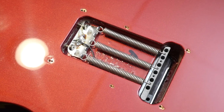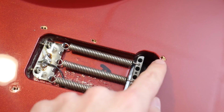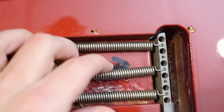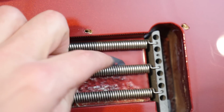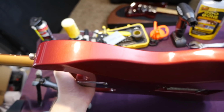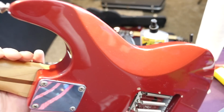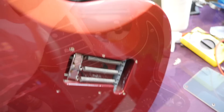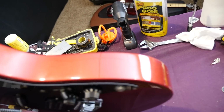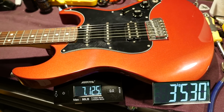However, looking back here, it seems like there might have been a different back plate on it at one point in time, or maybe they just messed up installing it at the factory, I'm not sure. It looks like we have an A written underneath the trem system as well. But take a good look at how chunky this thing is. It's definitely beefier than I remember most Strats being. I almost feel like this cutaway is a little bit more pronounced as well. So it's definitely different feeling as compared to regular Stratocasters. This particular example weighs 7 pounds, 12.5 ounces.